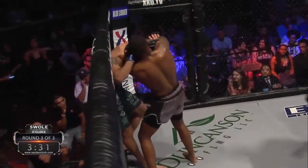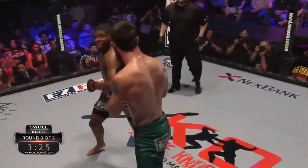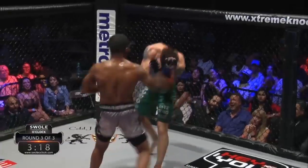Well, let me tell you, that is on. That is a sick choke. And you look, he is fighting for dear life. Oh, he got out of it. Hey, boy, he got out of it. Marquis Smith is going to make him pay for it. Aaron Vickers taking shots by Marquis Smith.